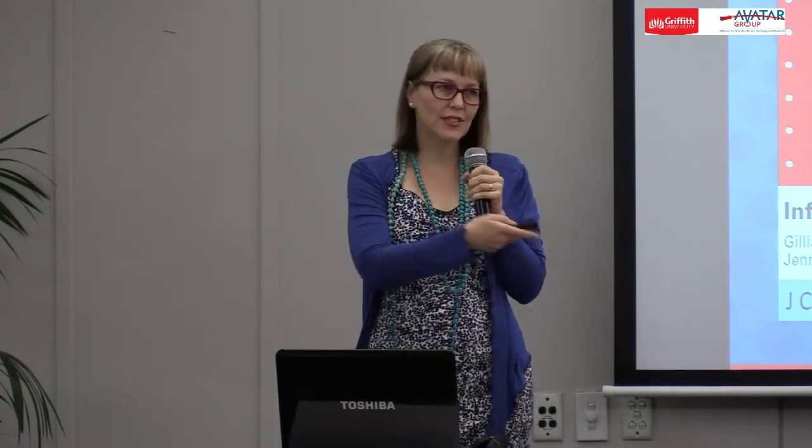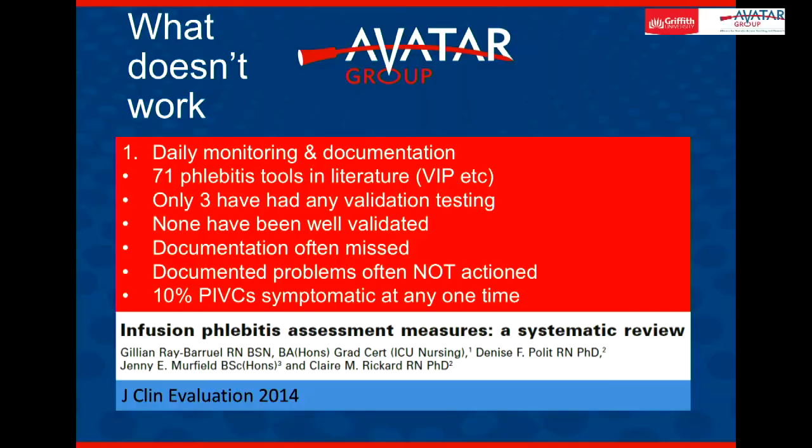We also know if you walk around the hospital, or in Evan's international study, 10% of PIVs at any one point in time are symptomatic. So they're painful, they're half falling out, they're red, they've got soiled dressings, it just goes on. So what we're doing at the moment is not working. So what do we need to do?